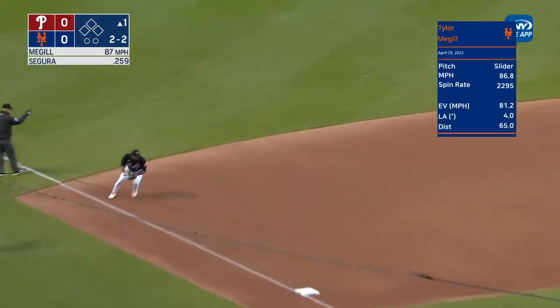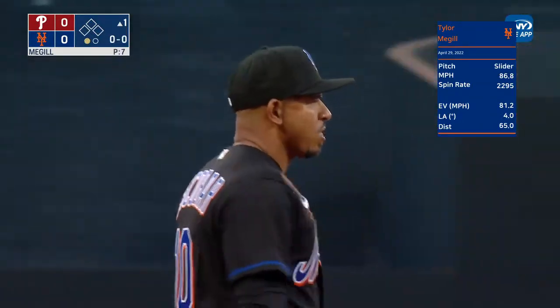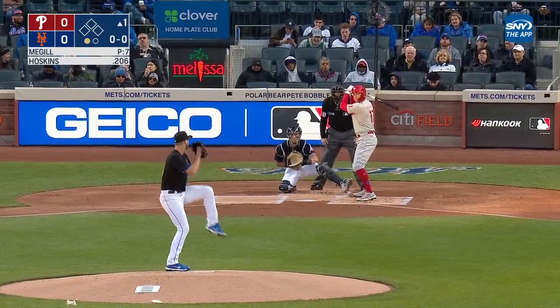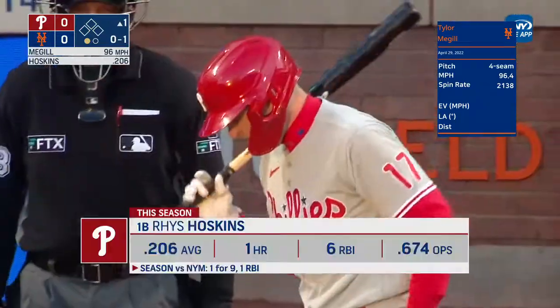And it's pulled on the ground as he threw the changeup. Throw across the diamond by Escobar, gets Segura by a stride. And that's the first out of the game. Every once in a while, that'll get in the hitter's eyes, just for a minute or two at this time of the evening. And Megill.